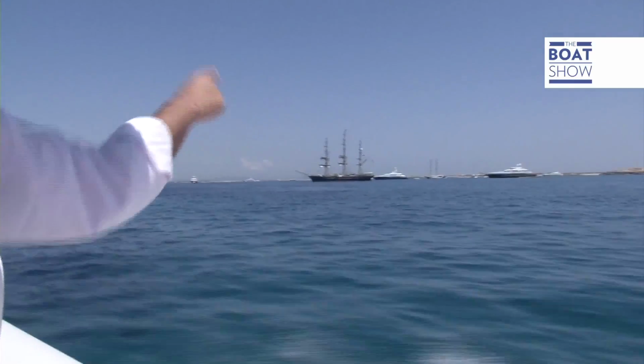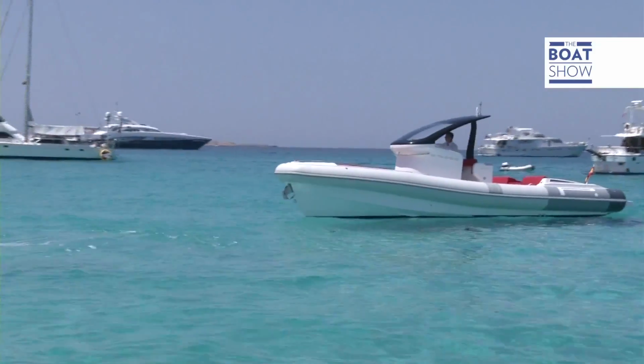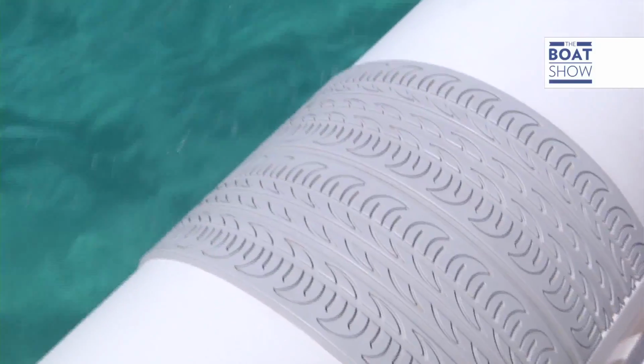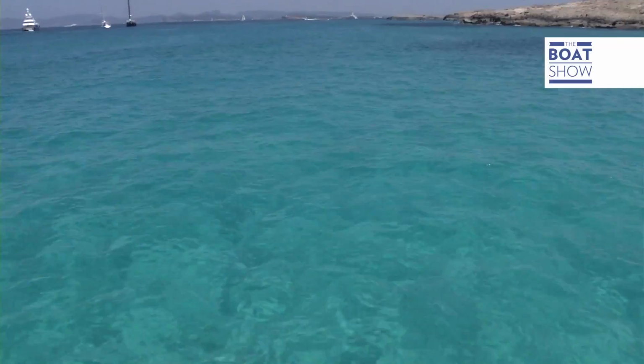And here we are, in Formentera. We've arrived. Look at the colour of the water. So clear that it's reflecting on the hull and making it a turquoise colour instead of white.